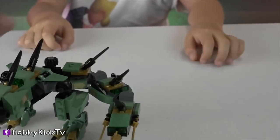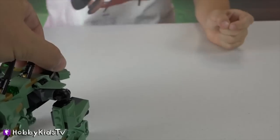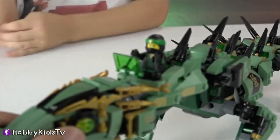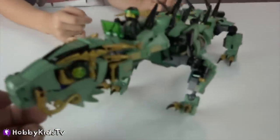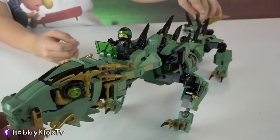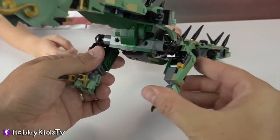And the other neat thing I liked about it was his tail. Yeah, there's a knob dealy bobber. And there's Lloyd. Yeah. Super awesome sauce. And his legs move, right? Arms and legs. Very mobile.